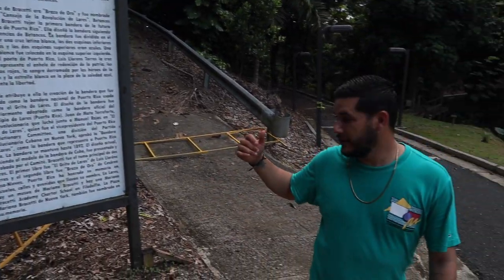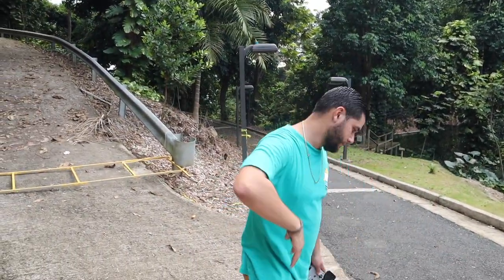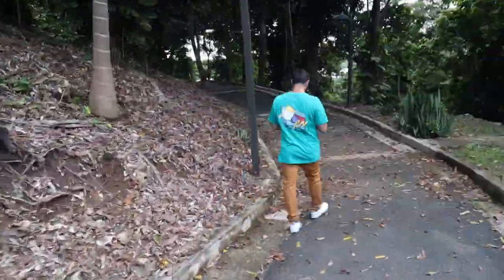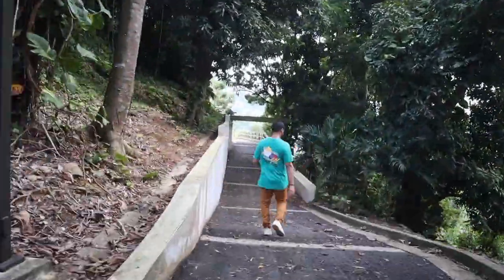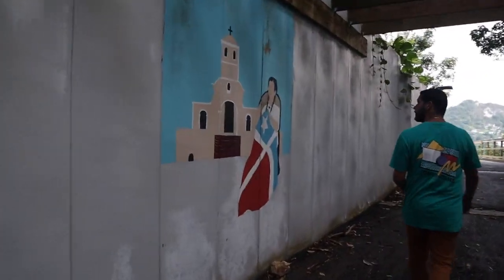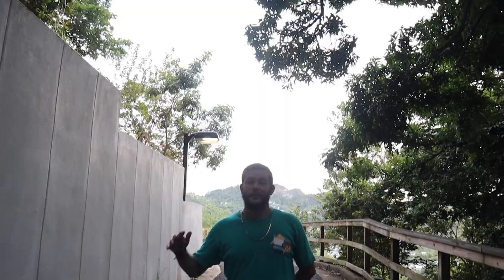We're gonna keep walking our way through this path, and we're gonna go to the viewpoint El Mirador Mariana Bracetti. Such a beautiful archway of natural trees, and the shade on top of you makes it such a worth the trip. So we finally made it up to El Mirador Mariana Bracetti and Lares, and here is the best view of the whole Lares town.